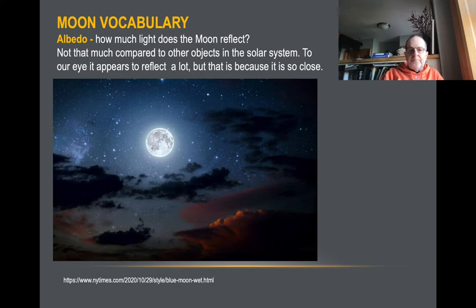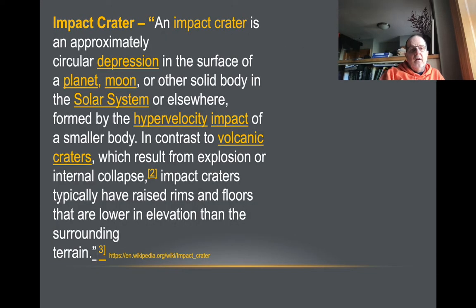Or 0.03. To our eye, it appears to reflect a lot, but that's because it's just close to us. The Earth also has an albedo, which is higher actually than the moon's because of the combination of our clouds, wakes in the ocean, and we have an abundance of reflective ice, which is melting, thus actually lowering our albedo.